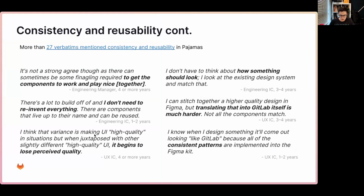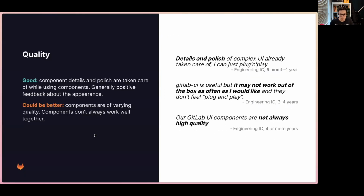So there's more than 27 verbatims that talk about consistency and reusability. There's a selection here, but all of them are in the appendix. Quality, the details and polish taken care of, lots of comments about plug and play and focus on user problems, and generally positive feedback about the appearance. But there are also some comments about the quality being varying and some challenges with components not working well together.